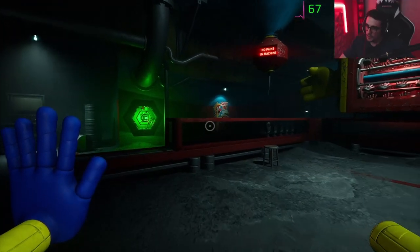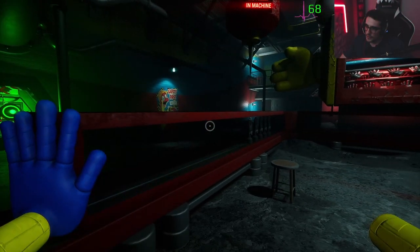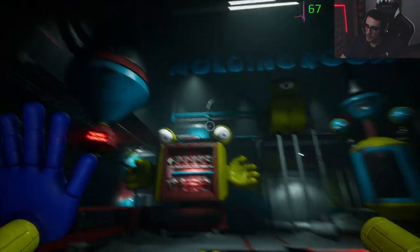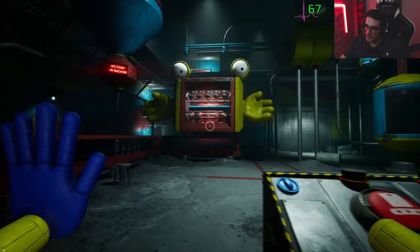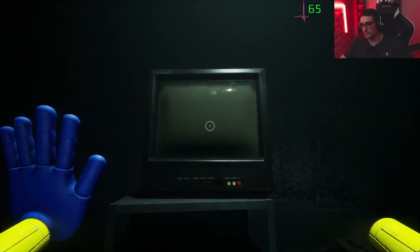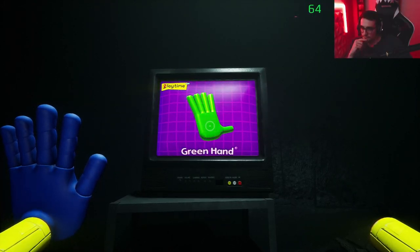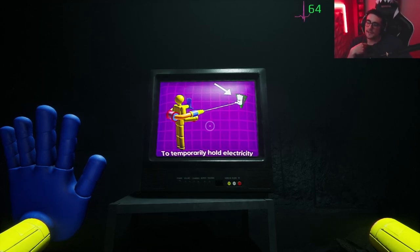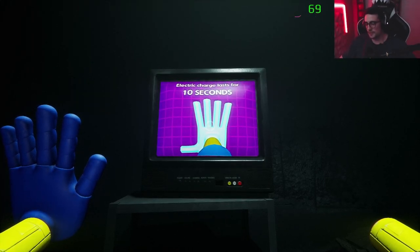Oh. No paint in machine. Right. I know what to do here. No paint. How do we get paint in the machine? There's something in the back there. I guess we could watch the tape in the meantime, no? Electric charge lasts for 10 seconds. Oh, okay.